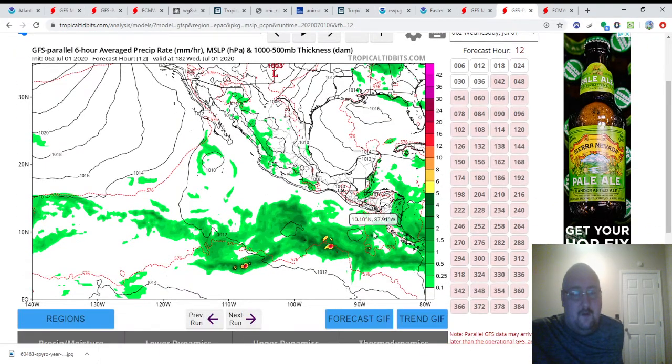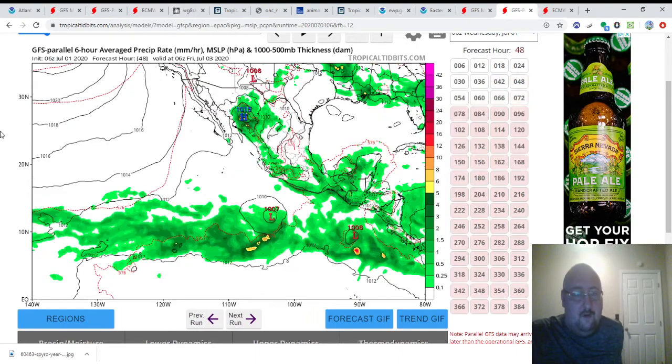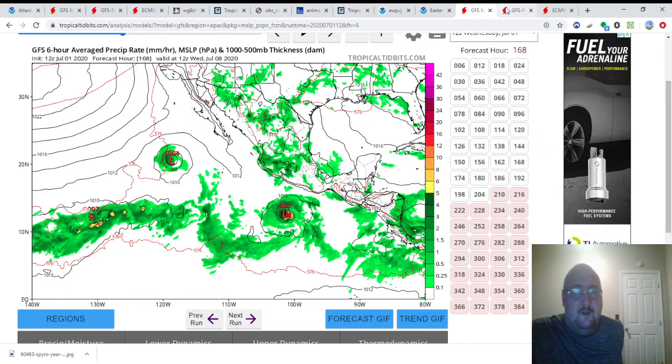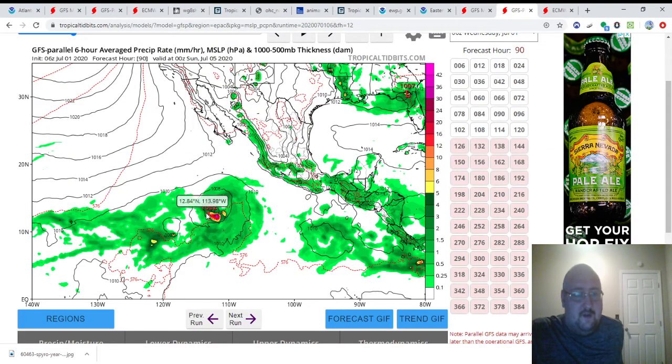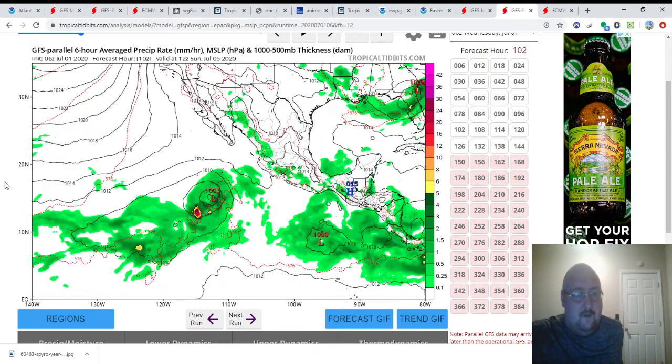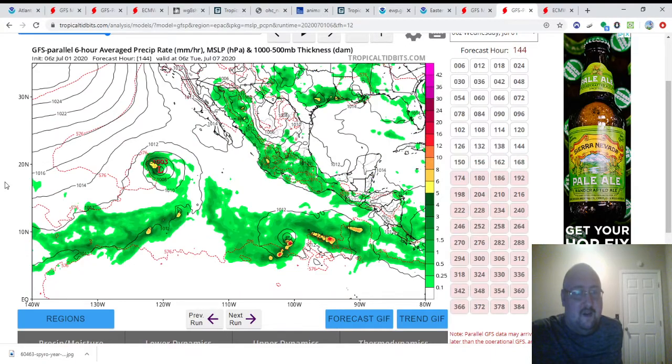Let's take a look at the GFS Para here, and I think this is our disturbance right here, where you have the wonky looking isotherm here, and the GFS Para wants to put this as a tropical storm. As you guys know, the GFS Para is a new model for the GFS. That's probably going to take the place of this GFS here in the future. So the GFS Para wants to take this to a tropical storm at the 90-hour mark. Now let's go forward, and it pretty much dissipates it, or weakens it pretty quickly thereafter. And then it wants to strengthen it again.